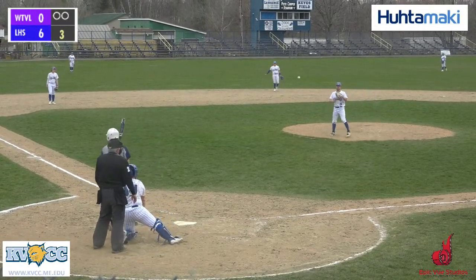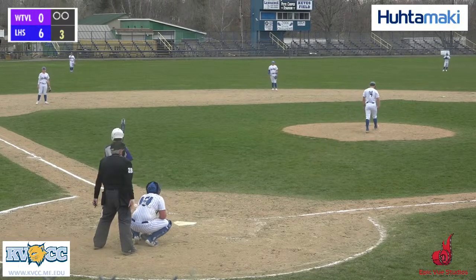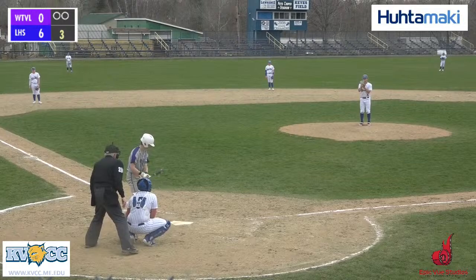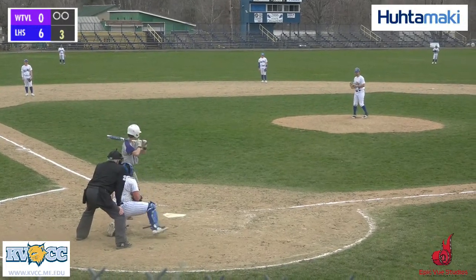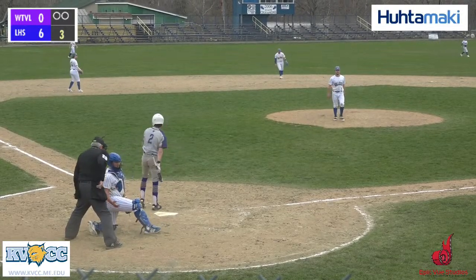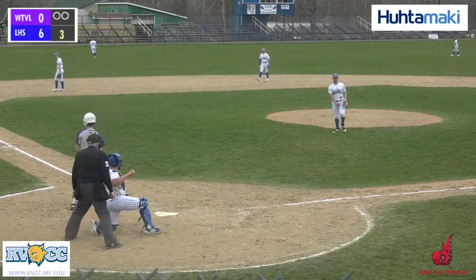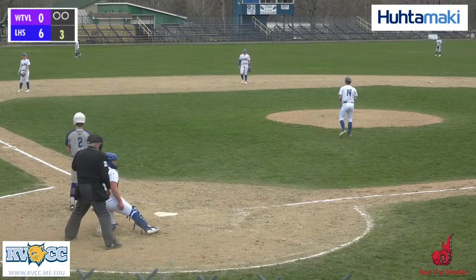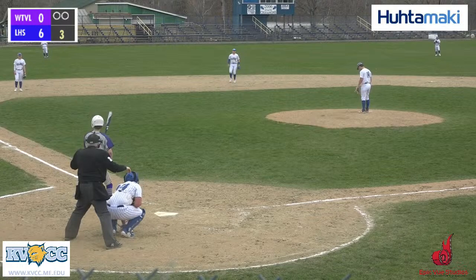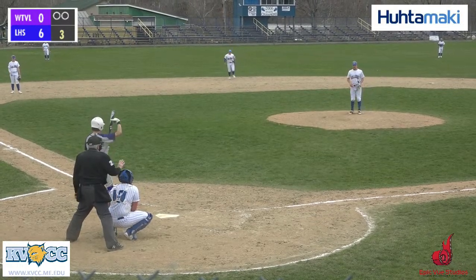There's a strike on the outside corner, 1-1. So far, Littlefield has yet to give up a hit. He's had a couple of walks, four strikeouts. That ball's nubbed foul to the right, not a play. 1-2 the count. Top of the third, 6-0 Bulldogs.